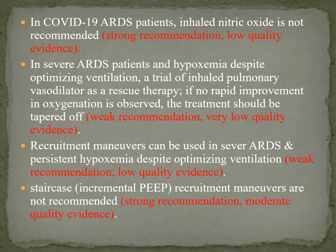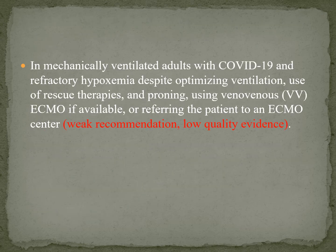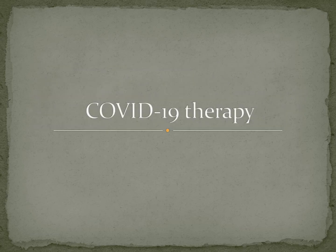Recruitment maneuvers can be used in COVID-19 ARDS patients despite optimizing ventilation, but staircase incremental PEEP recruitment maneuvers are not recommended. In ventilated adults with refractory hypoxemia, despite optimizing ventilation, use of rescue therapy and proning position, when all your trials have failed, we can refer the patient to an ECMO center if available, with a weak recommendation.